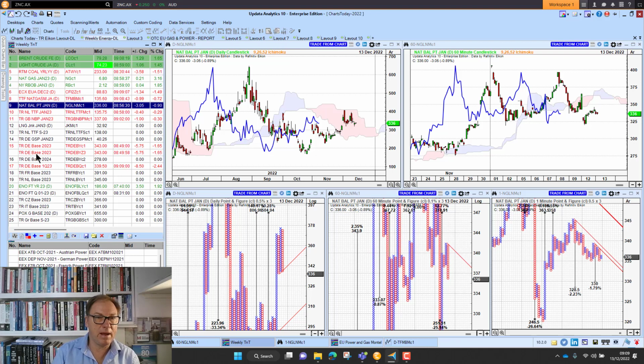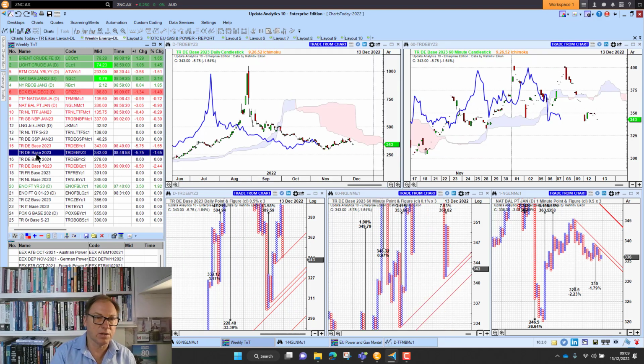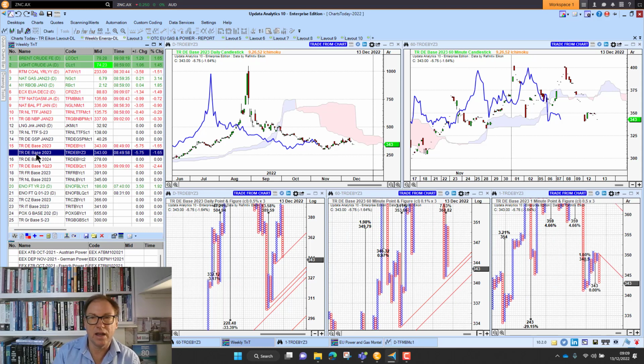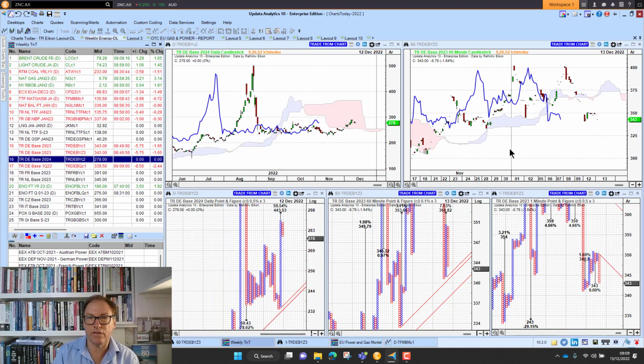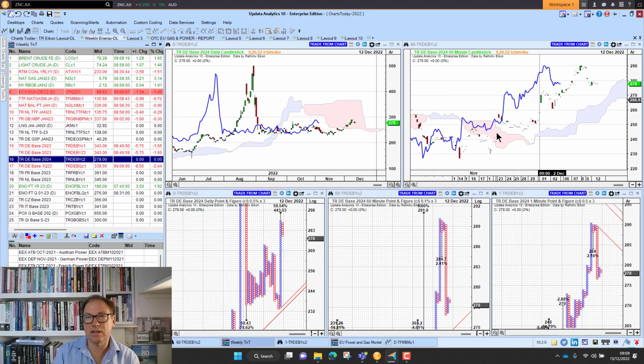Looking at German power, of course, we're very close now, only a couple of weeks till the Cal 23 contract expires. We're seeing that off. We're back below the 350 level, so that's quite interesting. But now we're looking to Cal 24, all eyes on Cal 24. And we did break higher last week. We pointed that out on LinkedIn, so that is actually quite significant that we did break higher.